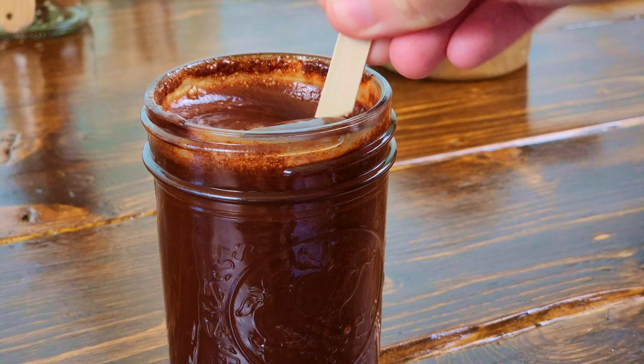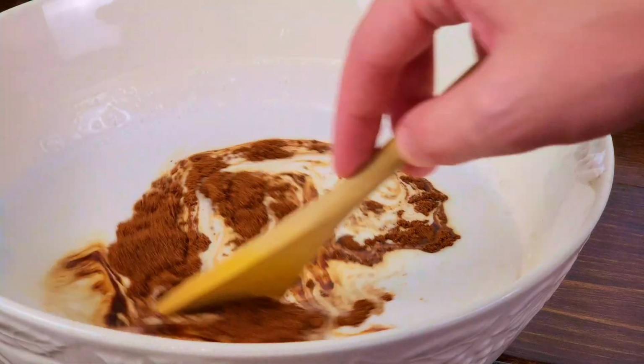Today we are making a homemade, obviously it's homemade if we're making it. Today we are making a chocolate maple mocha popsicle. Tell me that doesn't sound delicious.